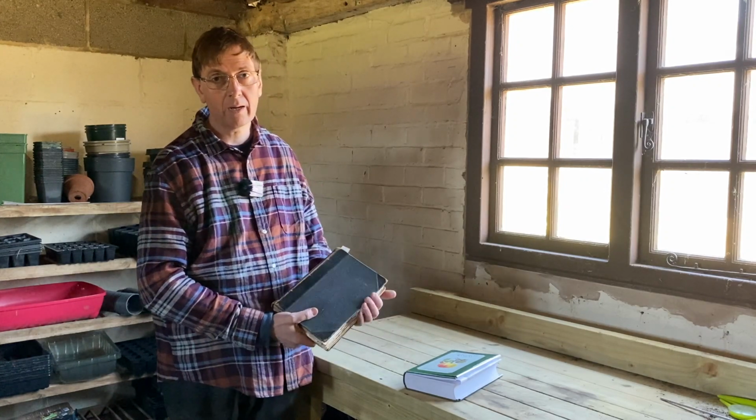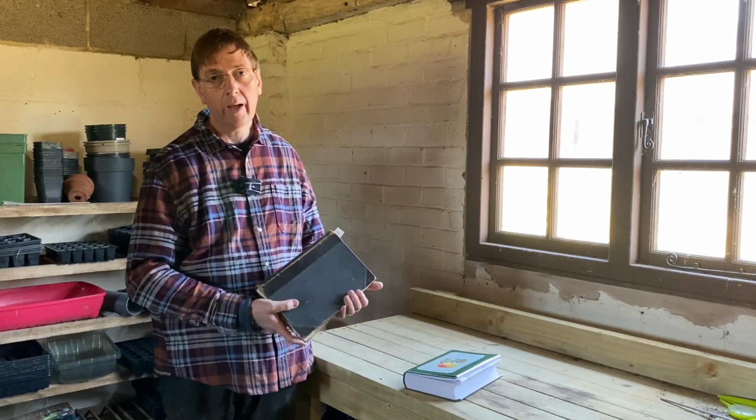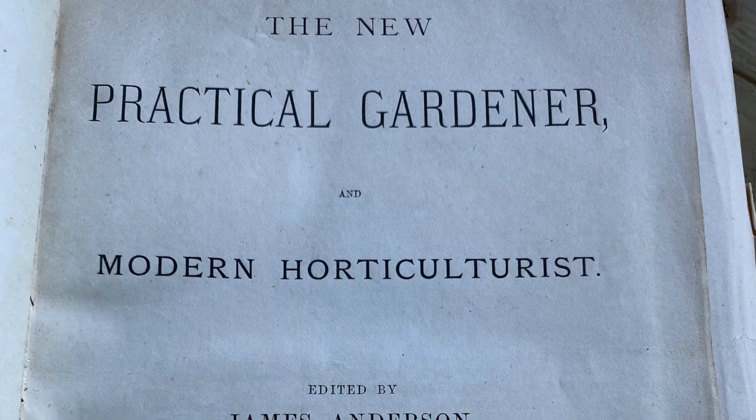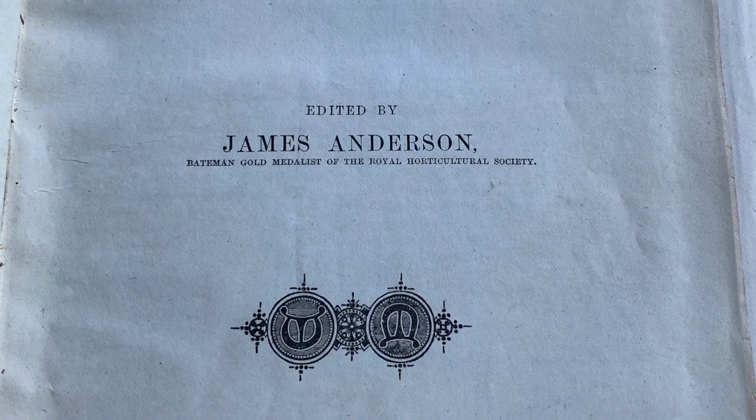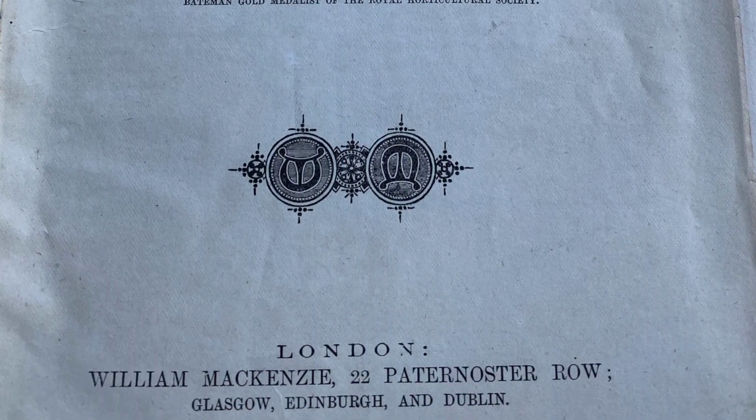One of the best sources are the old encyclopedias like this. This is the Practical Gardener and Modern Horticulturalist, edited by James Anderton. And it's full of information about the correct apples and pears and fruits generally that will work in your area. And it's so important that you get information that you can use. So where you live, you may have similar books.